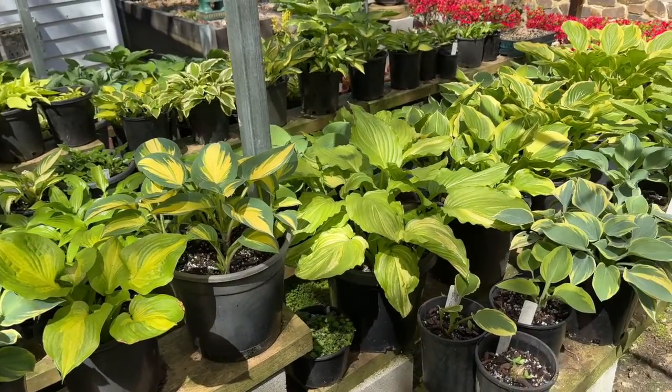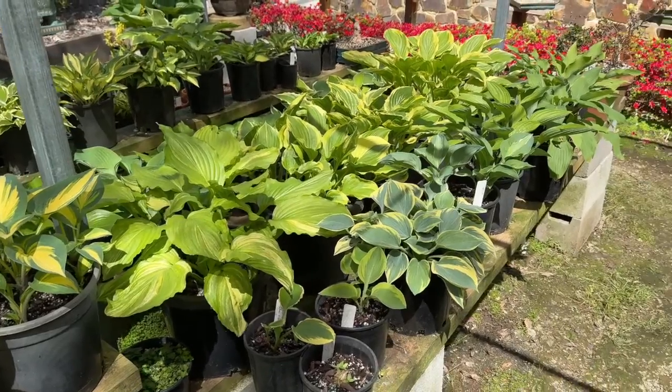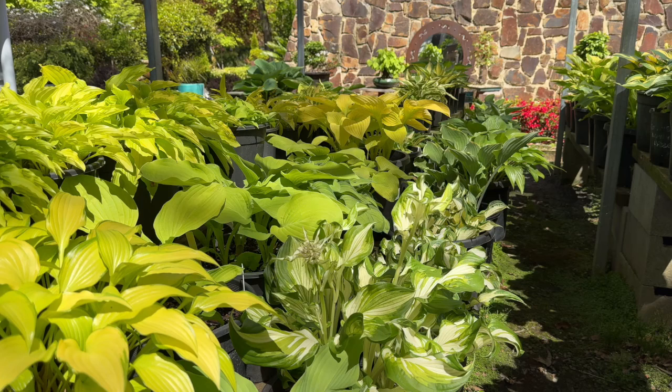Yeah. But it has thrown all sorts of interesting variation from seed. There's been variegation forms that have come up spontaneously. So there's lots and lots of interesting and different things that hostas have managed to do, as you can see.